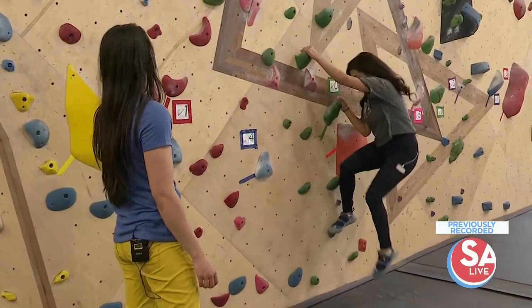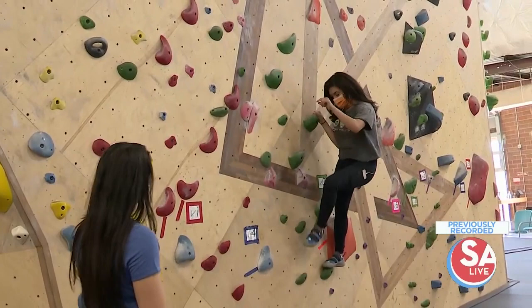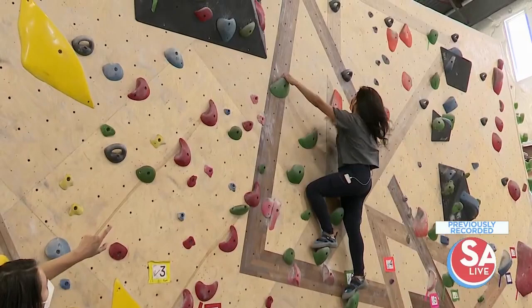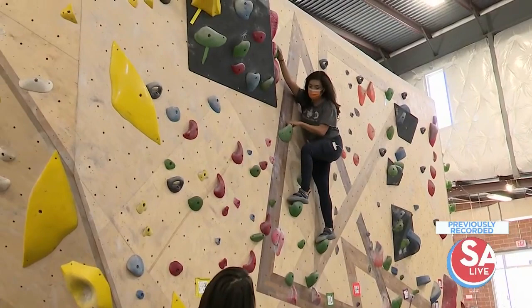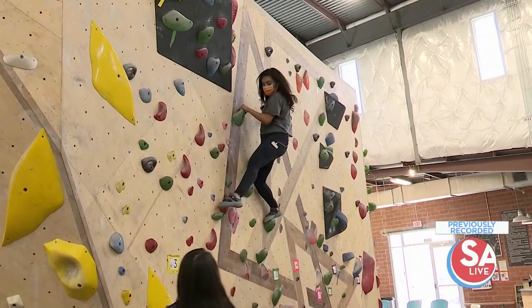Now you've been doing this for 5 years, right? Yes. So she's following the green colors. You're trying to stick to one color going all the way up the wall. But if you use other colors, trying to get used to it the first time, that's okay. Yeah. And we're going to try to walk your feet up if you can. There you go. And then try to grab this one. Okay. Yeah, you can use this foot too. You can come over a little more if you need to. Yeah, there you go. Oh, here we go. Shifting your body over. Good job.